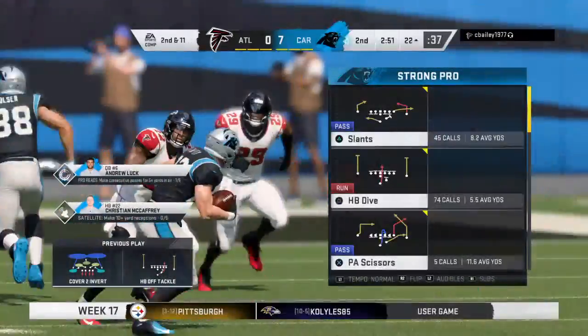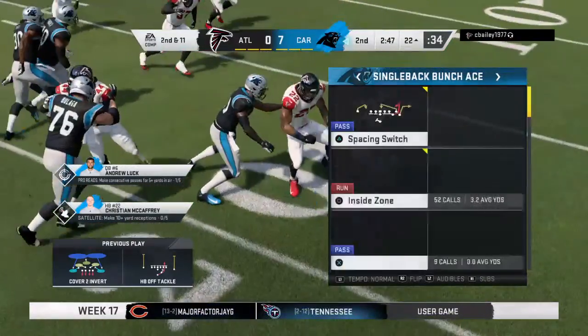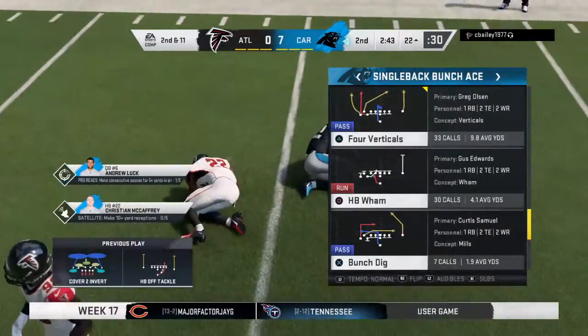And this one goes nowhere. Losing yardage back at the 22. It'll be a loss of a yard, and that'll bring up a 2nd and 11. At the 22-yard line.